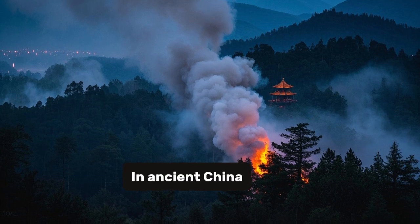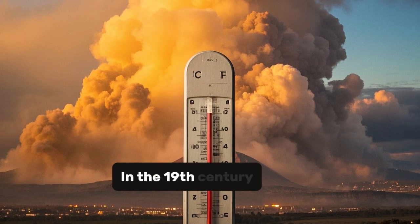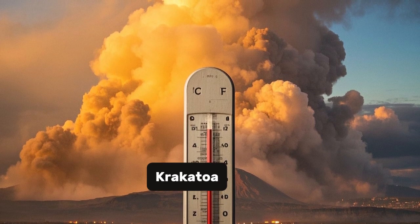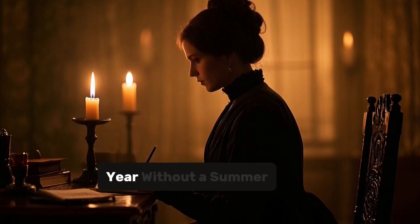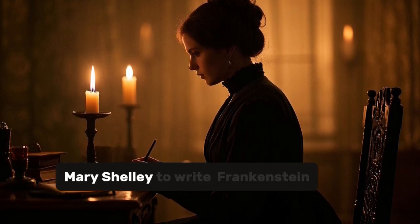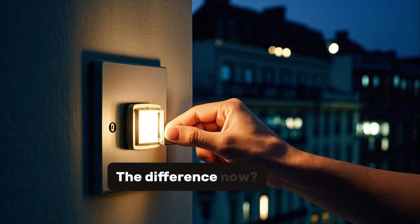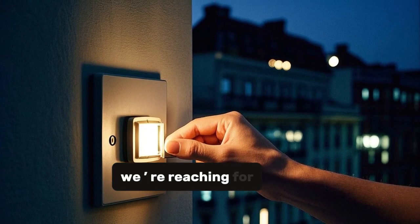And while the artificial solar eclipse sounds new, the concept dates back centuries. In ancient China, scholars recorded the cooling effects of large forest fires. In the 19th century, scientists noted the global temperature drop after the 1815 eruption of Mount Tambora, which caused the infamous year without a summer, inspired literary giants like Mary Shelley to write Frankenstein amid eerie darkened skies. The difference now, we're no longer waiting for nature to dim the lights, we're reaching for the switch ourselves.